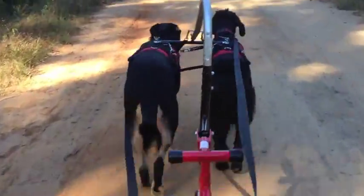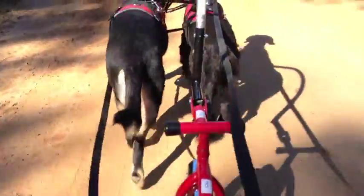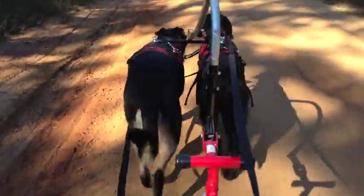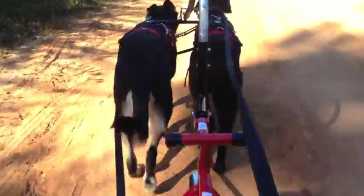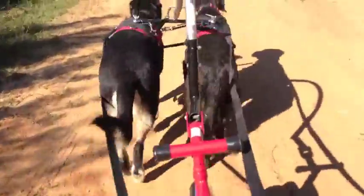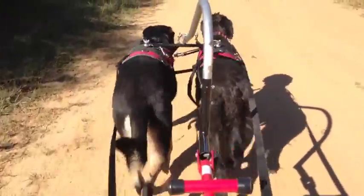I put Shaggy on the right and Huzo on the left. My vet suggested that I switch sides so that they develop both sides of their bodies, not just one side. Look at Huzo's legs. See how they swing around in a circle? Shaggy's legs go back and forth straight. Huzo is dysplastic. I think his legs are getting a little bit tired in this shot.